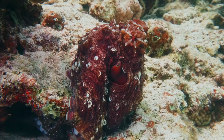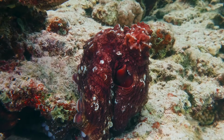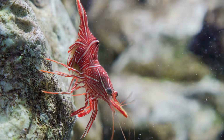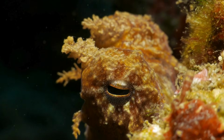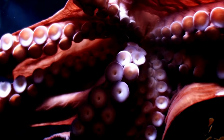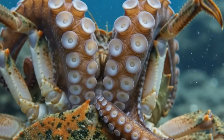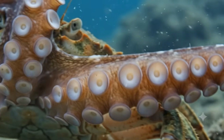Unlike sharks, octopuses rarely chase their prey. They wait, completely still. A crab wanders closer. A shrimp searches the sand. Nothing seems unusual. Then, without warning, 8 arms surge forward at once. The prey is surrounded before it can escape. Hundreds of suction cups grip with incredible force, adjusting constantly as the victim struggles.